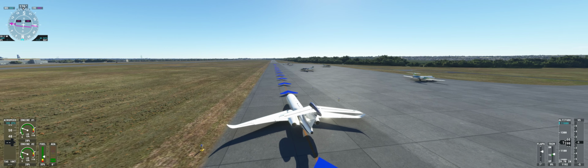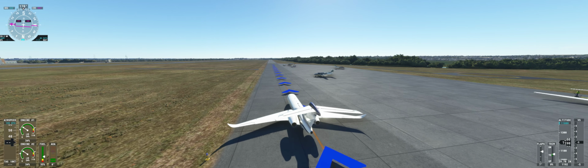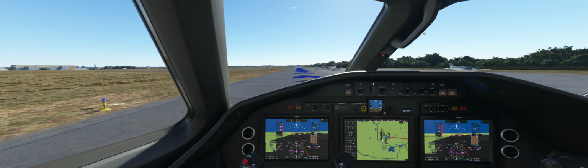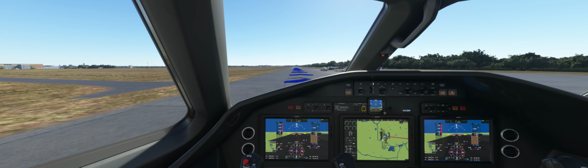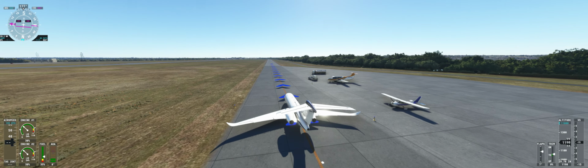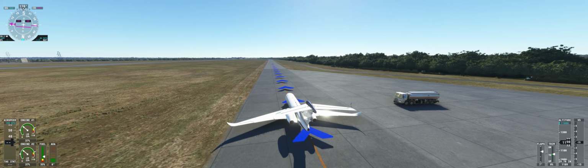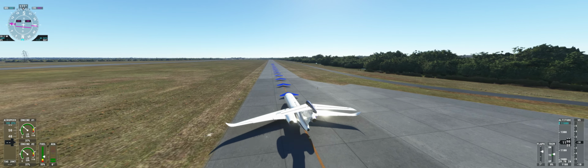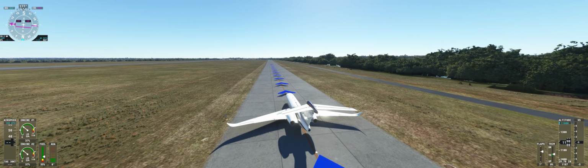I feel like they're taking us to runway 36. I mean, we're headed south right now. We are not going to runway 18. Well, let's see what happens. I'll probably, when we get to cruise, double the rate of play speed.